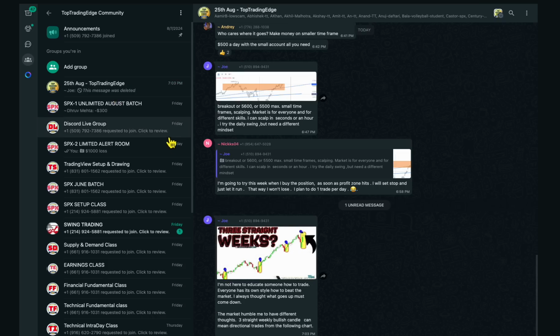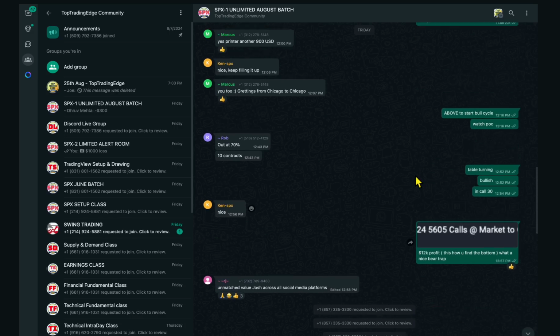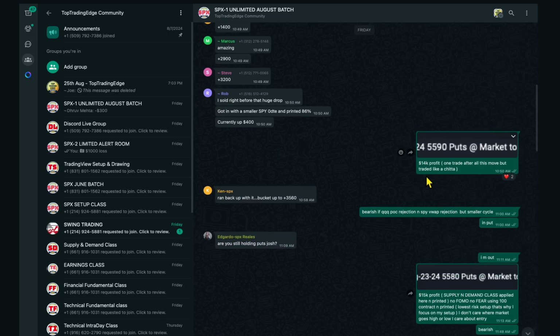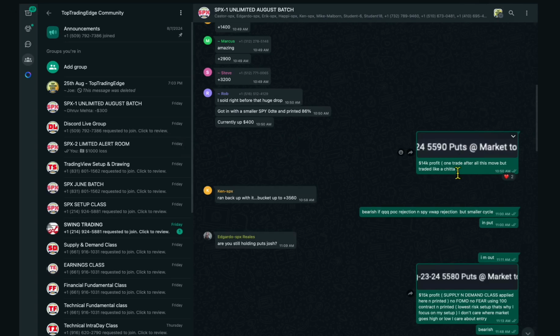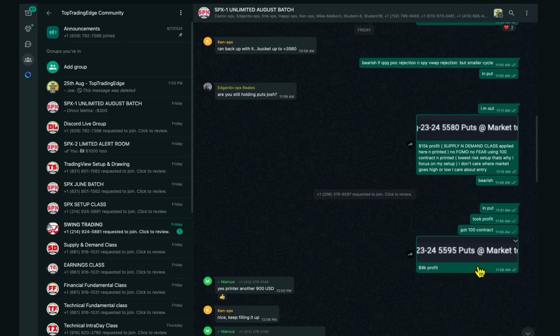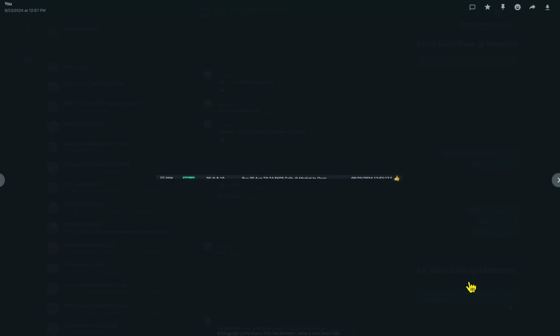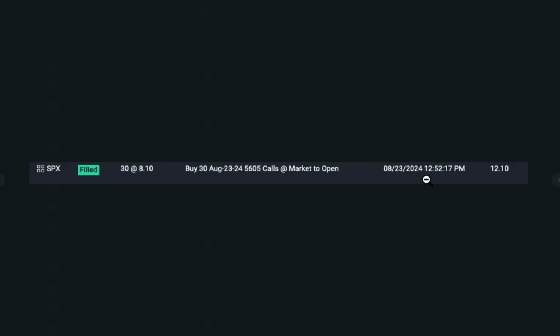Look at that, folks. This is the community where we traded. This is the alert room, folks, where I post my trades in the morning. Look at that. So the morning market dumped right here, boom, look at that, 14,000 printed. Then again there was another dump, then another dump, right? Then the market went up. Look at that call. This is the call, folks, right here. Look at that, we printed money too. An $8 call turned into $12,000 right there.